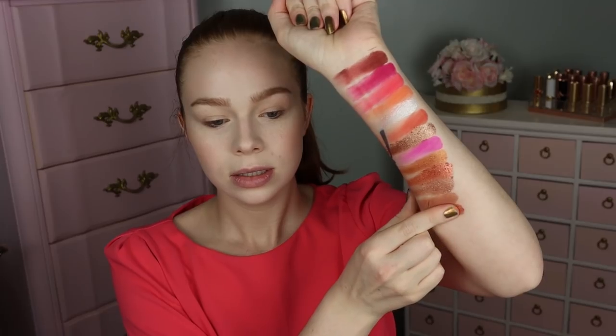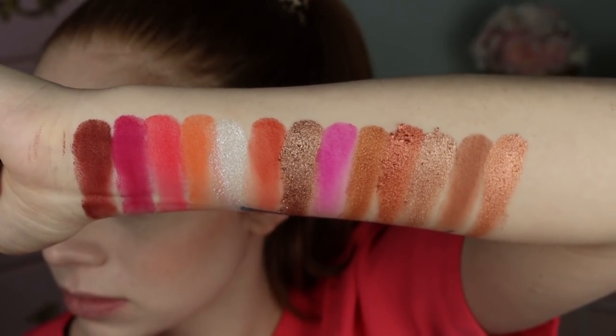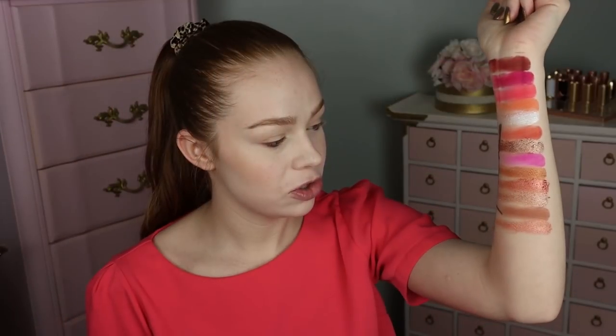Okay, so I think I am gonna go ahead and also do this shade real quick, which is called Strawberry Cheesecake, which is another more neutral shade. I mean, it's a little bit more on the rosy side, but it's really foiled and creamy. So there's the top-ish half of the palette. I think everything looks really, really beautiful so far.